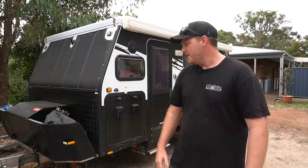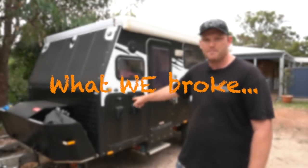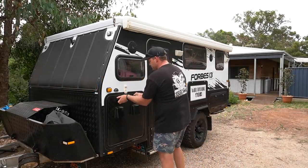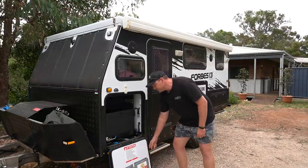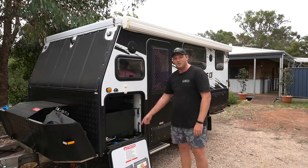So things that failed because of us. This hatch, which became our pantry, opens downwards like this and only had one of the latches done up. We've driven away and ripped the thing off, broke the hinges.